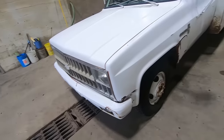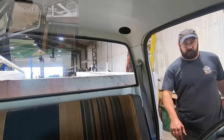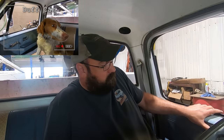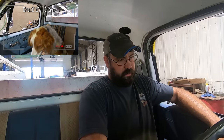Anywho, let's see how this thing goes. Duff has been chomping at the bit to test it out. All right, load up. See how the old bucket truck does. These things are terrible on fuel, so I hope we got enough. Eighth of a tank, it says.